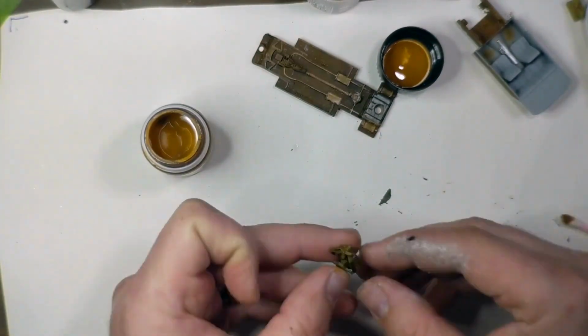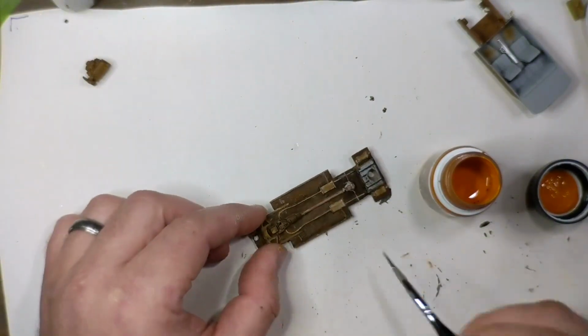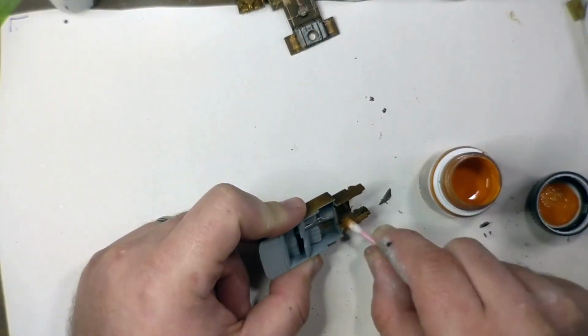It does dry very, very flat, and that I think is where the texture kind of comes in, but putting it on, it feels like you're putting on a wash or a filter. But as it dries, you get that interesting ultra matte texture.